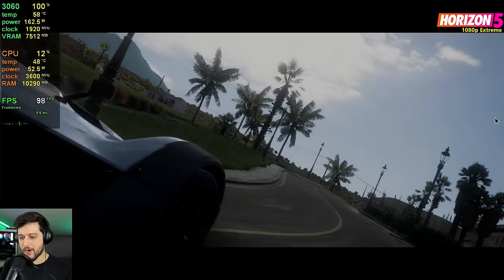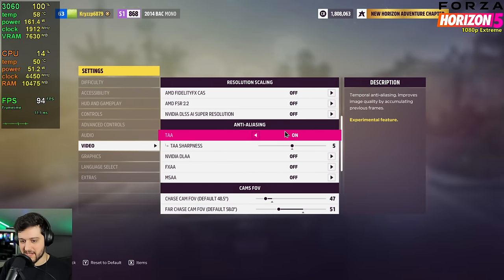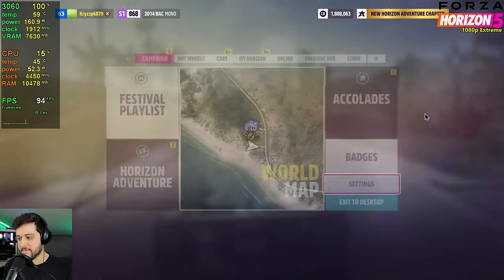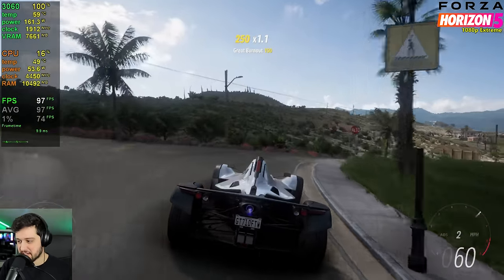This is Forza Horizon 5. And we're playing it at 1080p using TAA, which is by far the best anti-aliasing method in this game, and the Extreme Settings preset. Ray tracing is set to high here, but it only works in Forza Vista. If you want ray tracing in the game, you've got to increase it to Ultra or Extreme, but it's not a good idea with the 3060, okay?